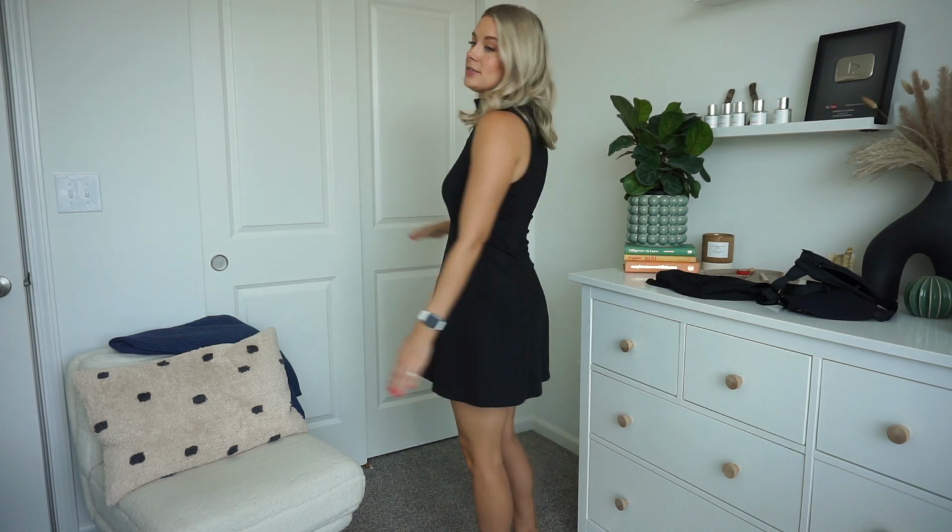But anyway, love it with these. This would also look super cute with black and white high top Converse or just white high top Converse. So cute. But yes, you need this dress.